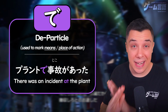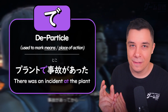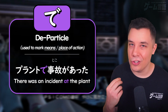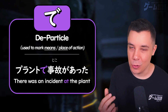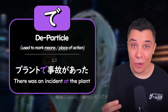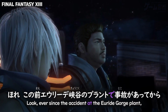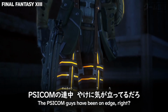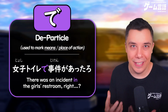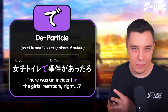So you can't use the neat particle here with aru because it's not expressing where something is. Instead, it's marking where an action occurred. There was an incident at the plant. So pranto de jiko ga atta. これ、この前エイブリーデ峡谷のプラントで事故があってから、最高の連中、やけに気が立ってるだろう。 So it's really commonly used in this way with things like events, incidents, problems, that kind of thing.